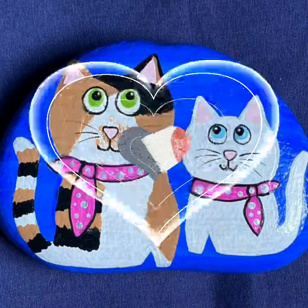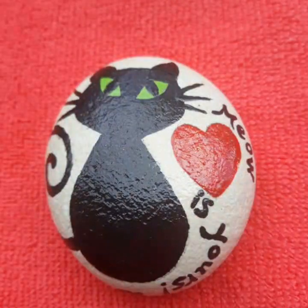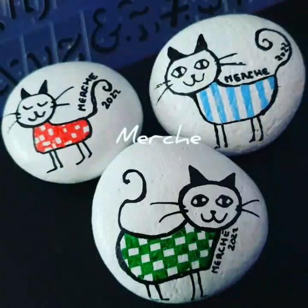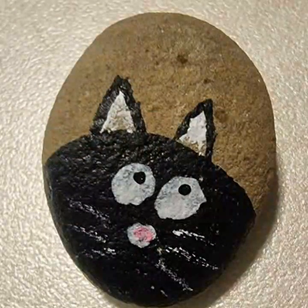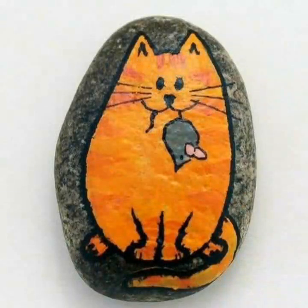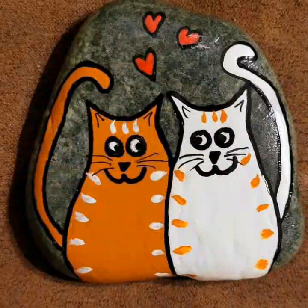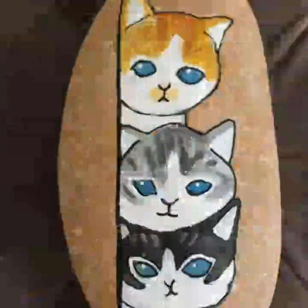Keep enjoying my unique and different latest beautiful styles of these collections. All my unique and new designs, new greatest ideas. These rock painting collections are very different and unique.